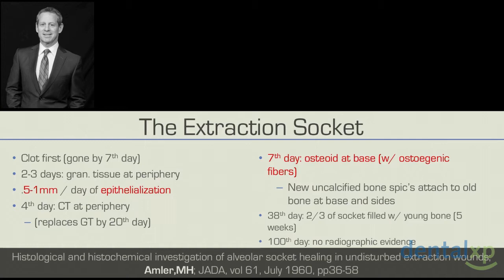The first 2 to 3 days, you've got granulation tissue at the periphery. So little blood vessels are starting to come in from the peripheral walls. That's happening immediately. Epithelium doesn't cross that fibrin clot. It doesn't go over the clot. The clot has to resorb for the epithelium to start creeping. As the clot starts to resorb at the top of that socket, the epithelium goes at about a half millimeter to 1 millimeter per day.